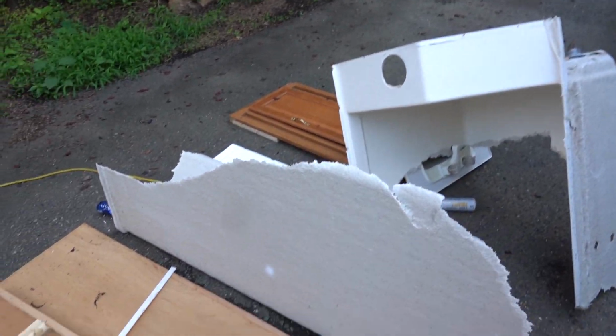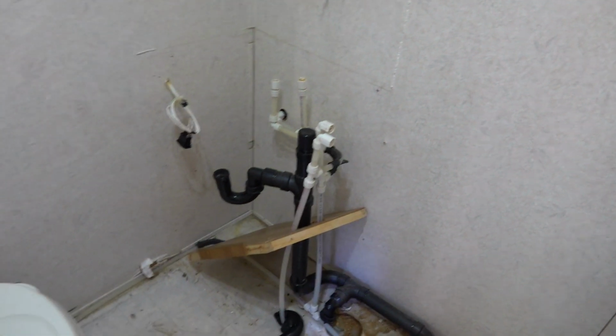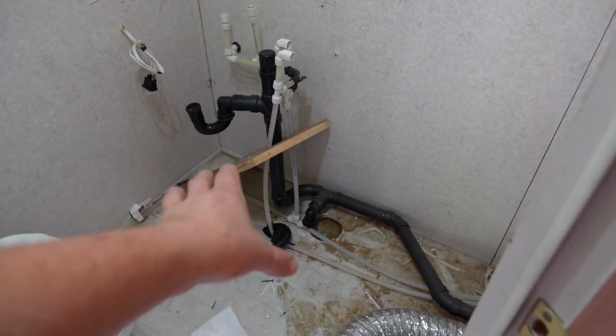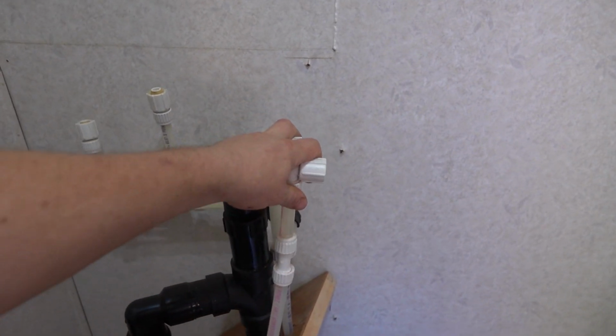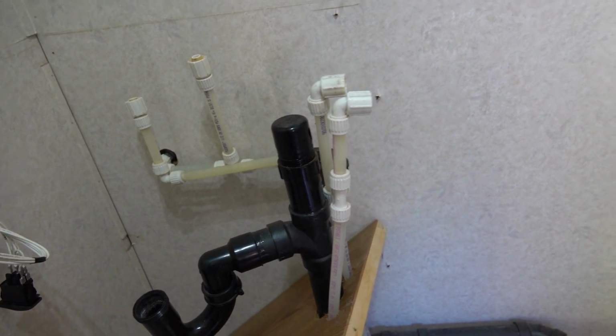So got that all out, and if we go into our trailer, we have some work in here yet to do. We have to clean up, obviously, the mess. Have to get rid of this shelf that was there. We're going to have to modify some things because obviously we are not going to need the sink piping, the shower piping. It's all going to need to be modified for our new shower setup. That way we can have it just right.